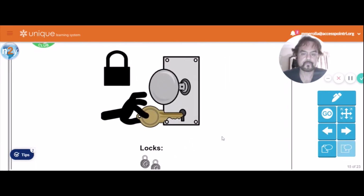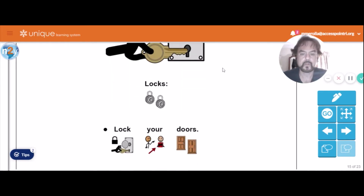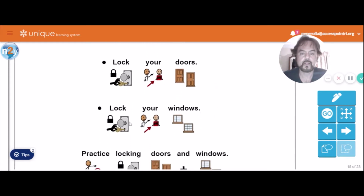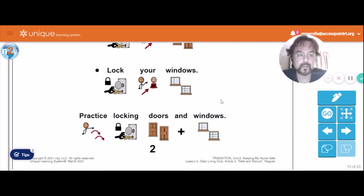Locks. Padlock and the lock on your door. Lock your doors. Lock your windows. You don't want burglars to get in, you know. Practice locking doors and windows so that you know how to do it.